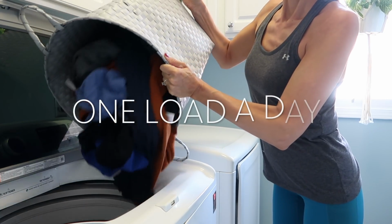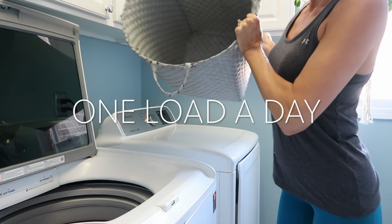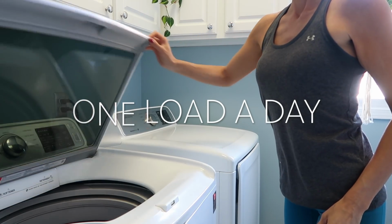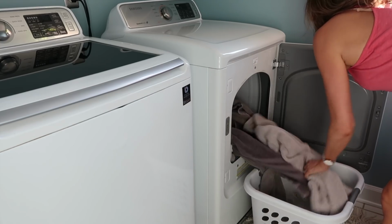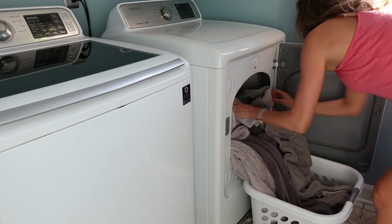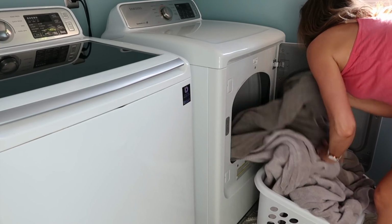In order to keep the laundry from piling up, I highly recommend doing one load of laundry a day. It makes it so easy if you just throw it in, fold and put away that one load instead of having multiple loads.